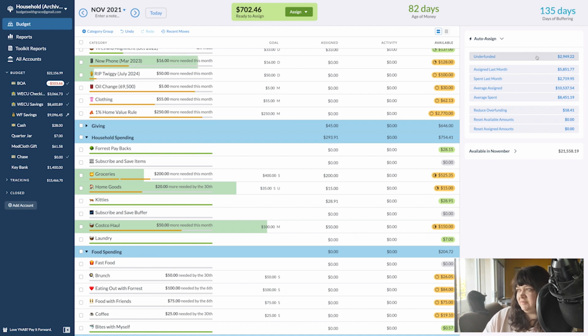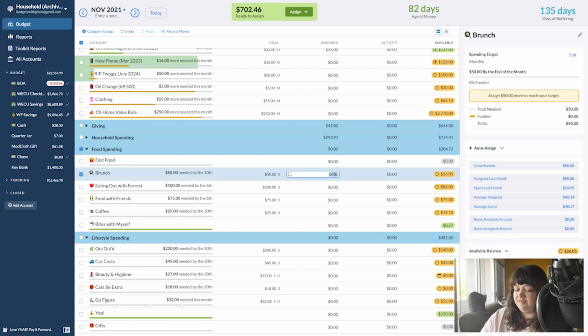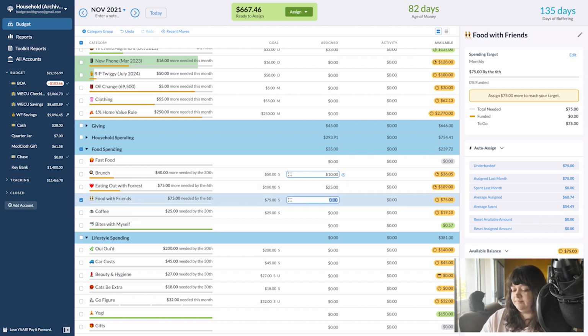When I say underfund, I just mean I click on this button. So theoretically, I could click on this right now and it would just auto distribute all of my dollars, but I don't like to do that. Like I said, it's kind of the mental game of not getting so far ahead.